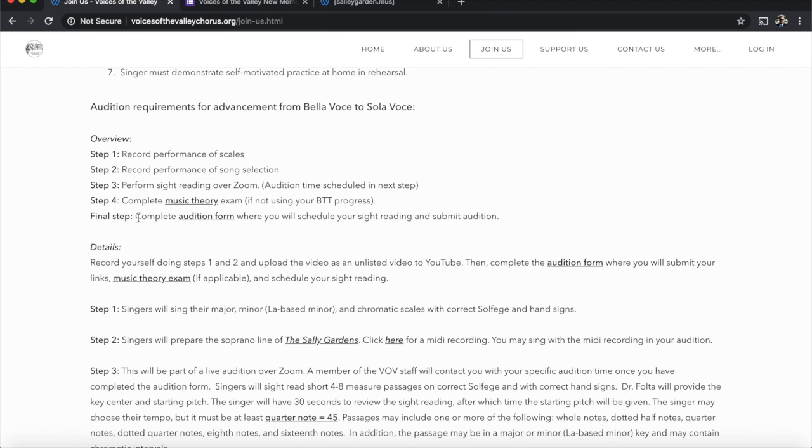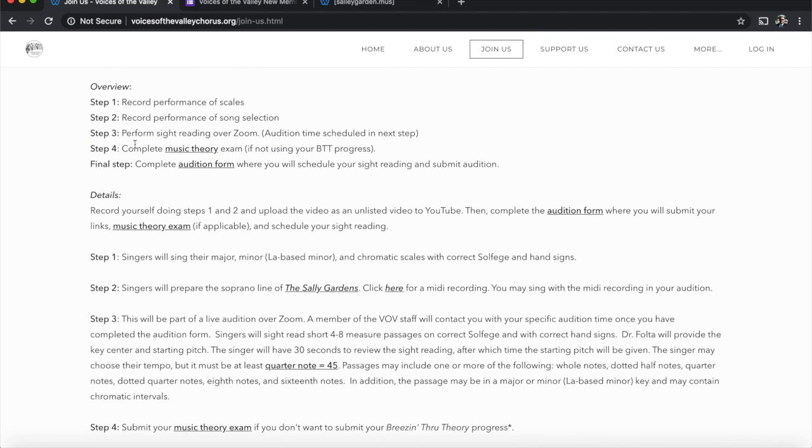So you will schedule that audition, and then in front of Dr. Folta and myself, you will sight read over Zoom. We will provide you with the music at the time. We will probably just share our screen with you, and we want to really see your ability to read music on the spot.